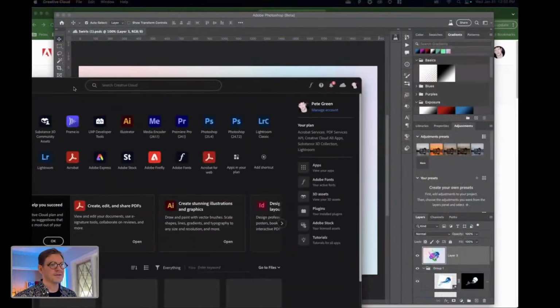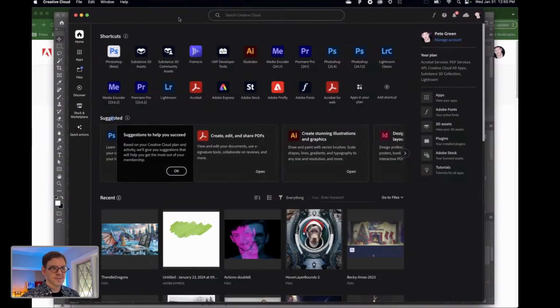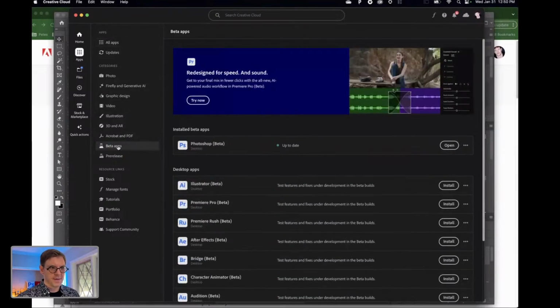Sure. Why don't you bring my stream on back? I've got the Creative Cloud desktop up. We did have some people in here that hadn't downloaded the Photoshop beta. So if you have the Creative Cloud desktop installed, you can go to the apps section. And on the left-hand side, there's your beta apps. And from there, of course, I have it installed.